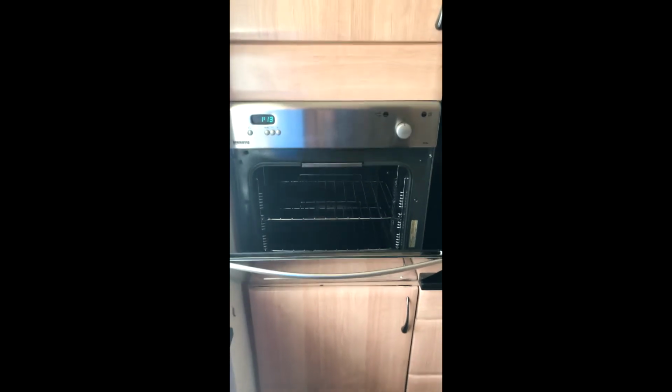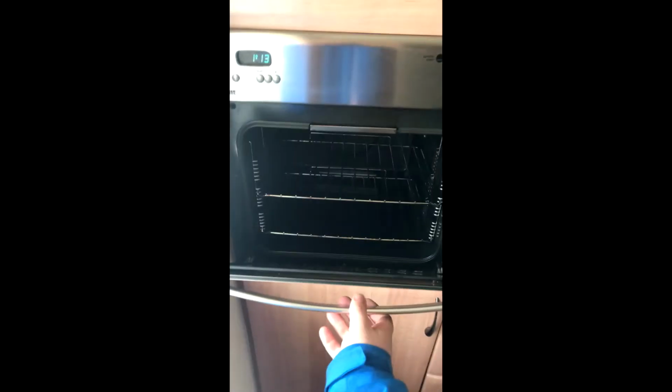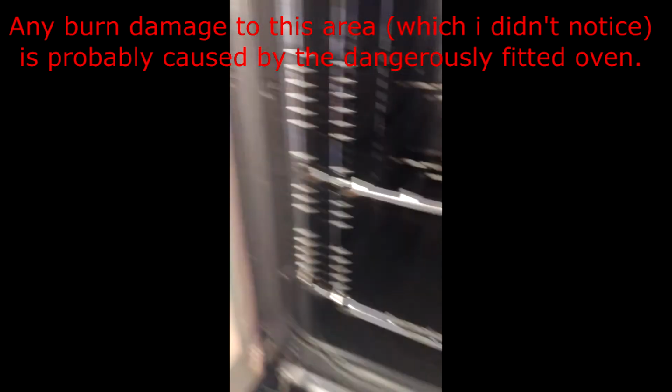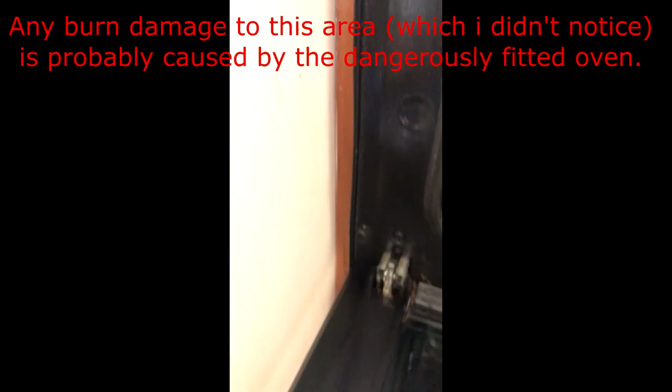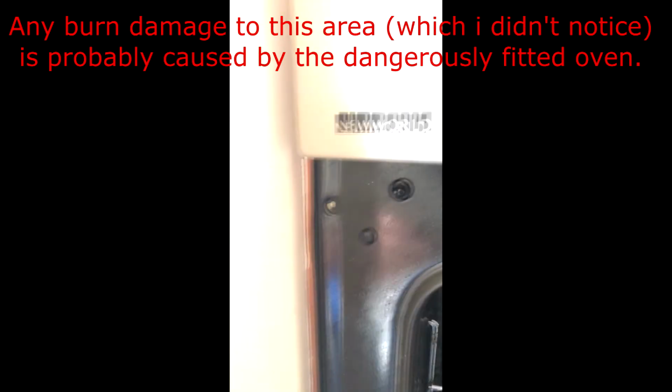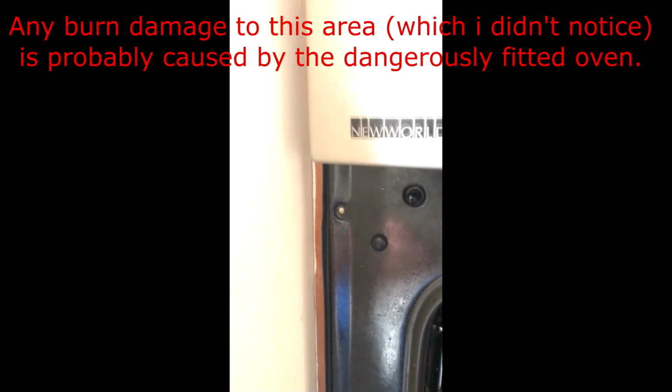Here's the oven in the kitchen, nice and clean. We've cleaned it, but we found out that, as you can see, it was never fitted properly. No screws in that hole, never any screw holes there. Same at the bottom, never actually been fitted properly. And it's a good job that we noticed this early on, because we didn't want to be pulling this out on top of our son's head, which could have happened.